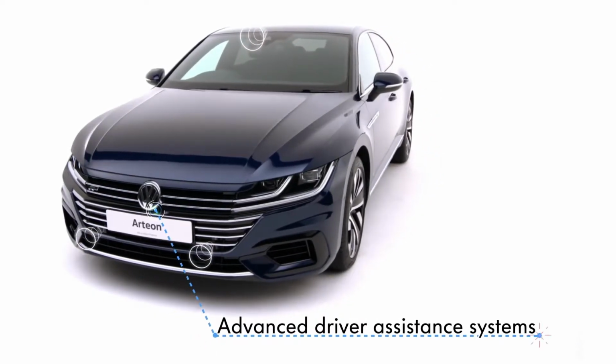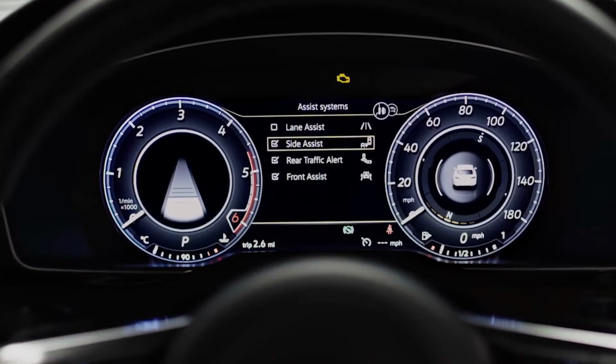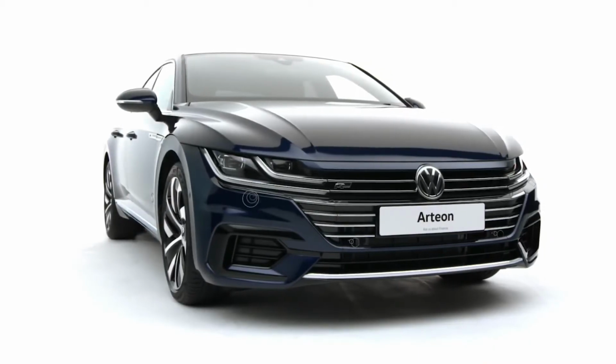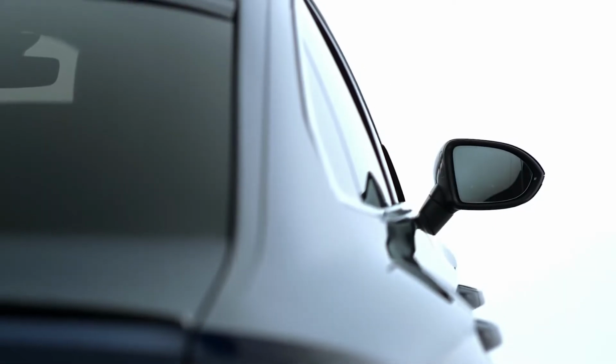With advanced driver assistance systems such as the optional Emergency Assist with lane change, Dynamic Chassis Control that allows you to tune your perfect ride, or the new Adaptive Cruise Control with pedestrian protection, including speed assist and curve assist, driving has never been safer.